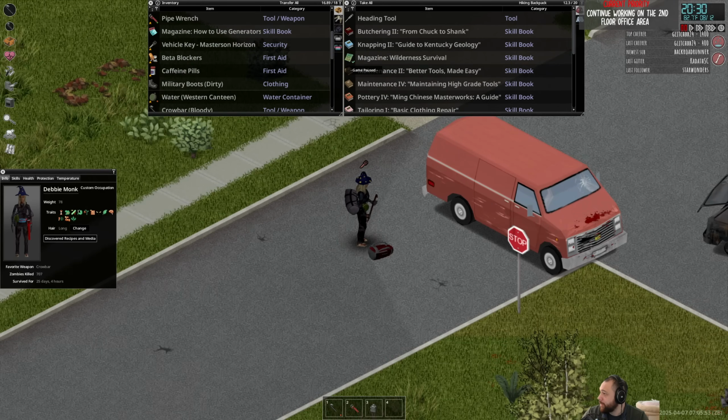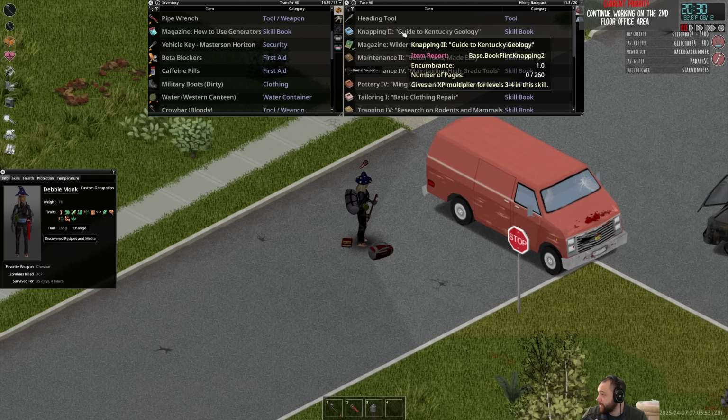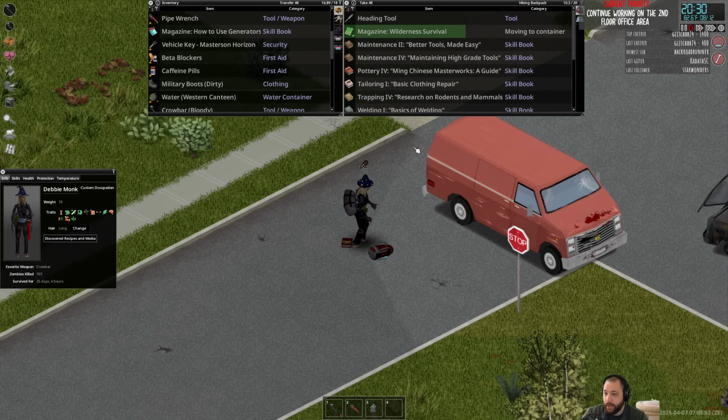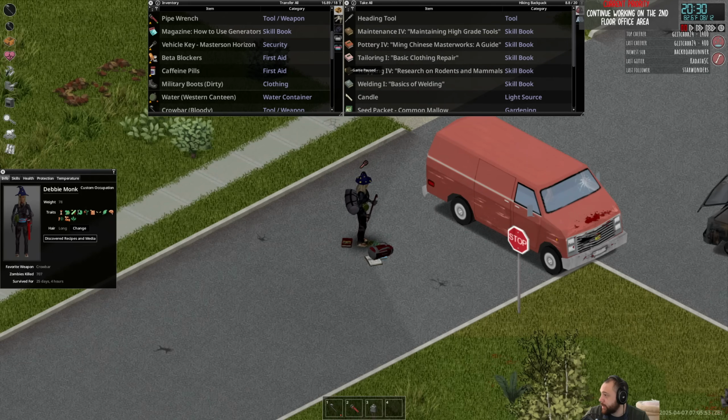Alright, so for the books, Butchery 2, we do not need, so I drop it on the floor. Napping 2, I do not need. Drop it on the floor. Wilderness Survival, I do not need. Drop it on the floor. Maintenance 2, don't need. Maintenance 4, I do need.